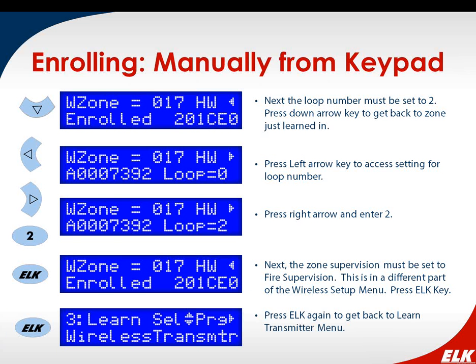All right, so now the sensor is enrolled, and there are a few other things that we need to do. Once you have the sensor enrolled, you're going to be able to see as you go through the zones using your up-down arrow keys to scroll through the ID number. And you can see in my example here I have number 201CE0 learned in.